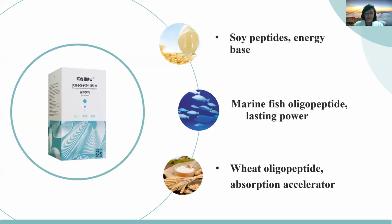As you see, fish peptide synthesizes collagen in our body. It helps maintain the source for repairing various damaged tissues in our body. Further, wheat peptide, for example, dissolves quickly, free of impurities and precipitation. So these are the sources of peptide.